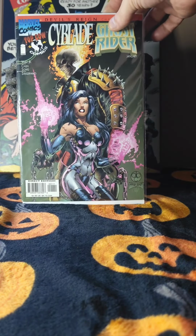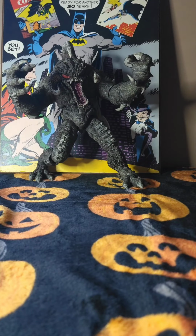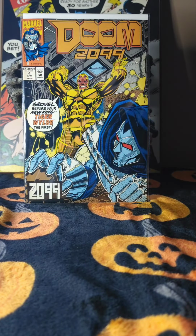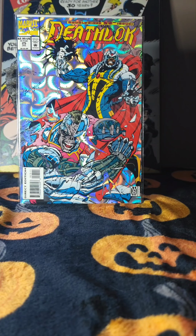I collect anything Ghost Rider, so 50 cents. Couldn't beat any of these comics, honestly. Cyblade, Ghost Rider. Then I'm also always a fan of anything 2099. I have issues 1 and 2 of this, so I grabbed Doom 2099 number 4. And then I love 90s foil covers. It screams my childhood. So this is Deathlok number 25, double size, 25th issue, all that foil all over there.